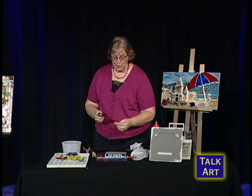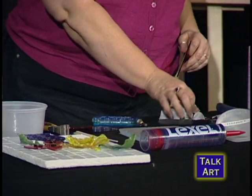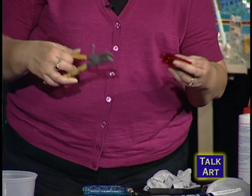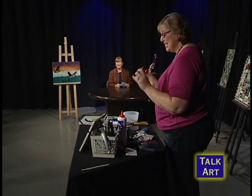You can also use something like a nip. Whoops. This is called a running pliers if you're afraid to break glass with your hands. Although I wouldn't suggest going into mosaics if you are. But anyway, that's another way of breaking it.